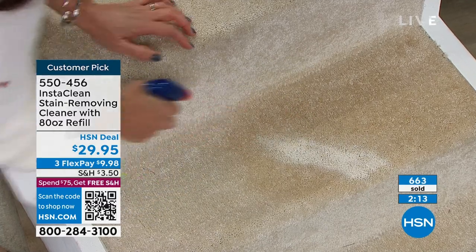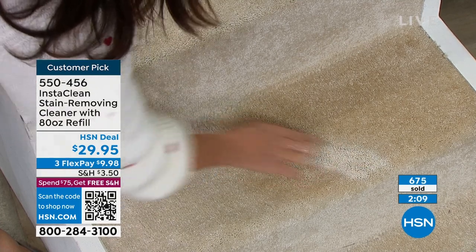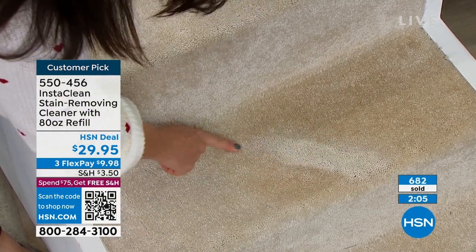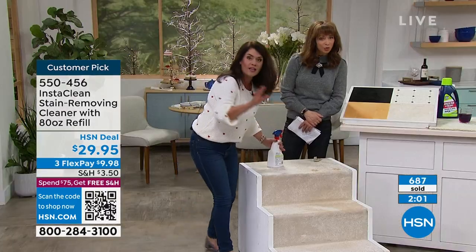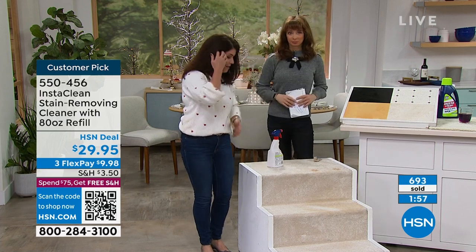So I'm doing a bigger area here. Guys, I'm not gonna blot it. That's the real color of these stairs. There's no film, there's no residue. This isn't gonna pull back those stains. No gloves, squeaky clean. No mixing, no odor. I haven't used a paper towel. I don't have gloves. I don't have a mask on.